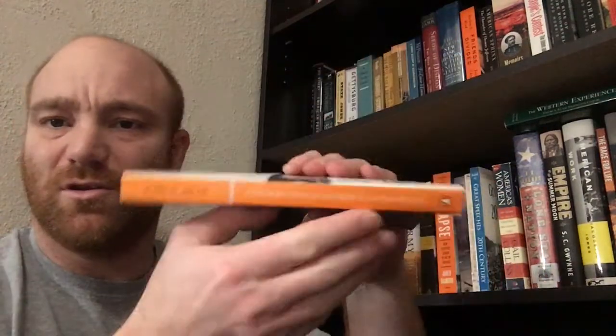Here's another one. This one's by John Dean, Conservatives Without Conscience. Another fairly thin volume.